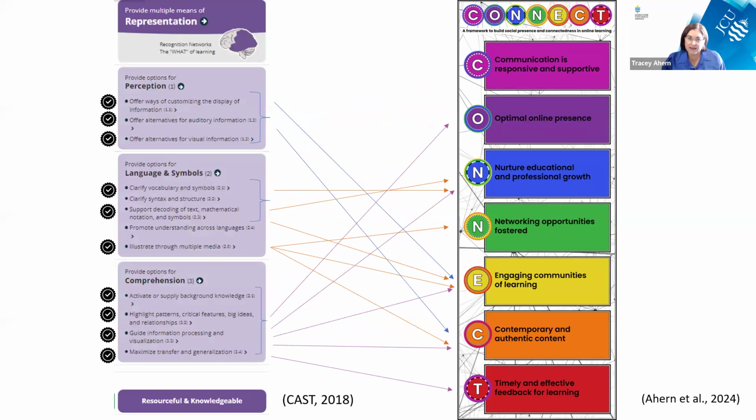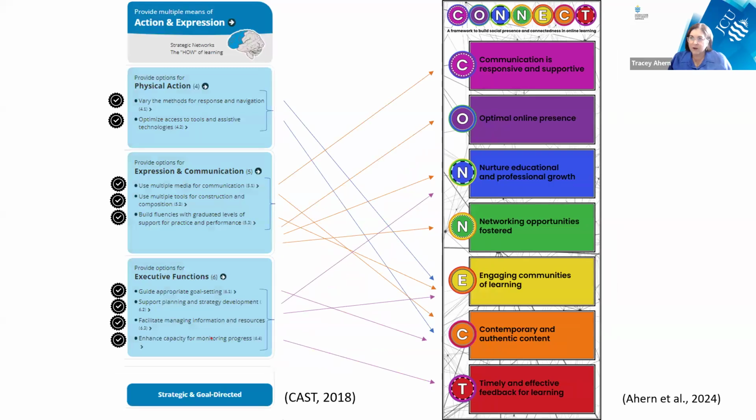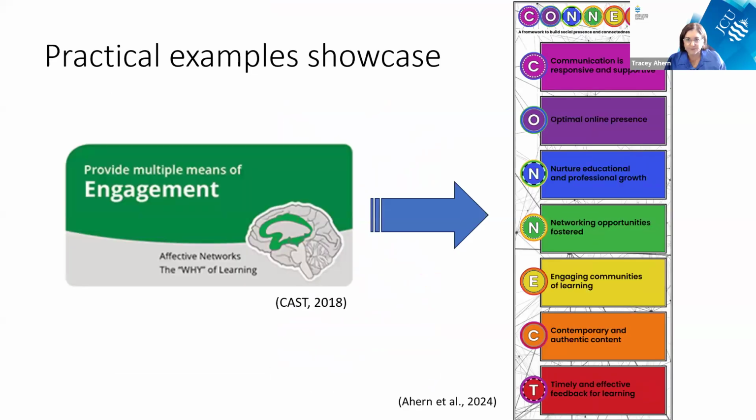Similarly, on this slide, we can see the UDL principle of multiple means of representation, and the arrows indicate the alignment with the CONNECT framework. And finally, on this slide, the mapping exercise showing the alignment between providing multiple means of action and expression and the CONNECT framework. So now let's take a step further and showcase some examples of exercises or content used in our course that demonstrate this alignment between UDL and CONNECT.